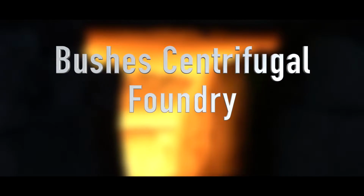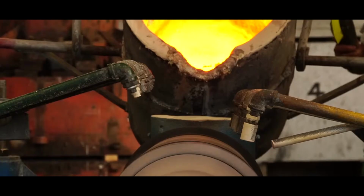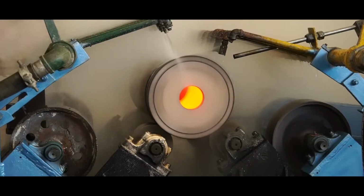Bush's Centrifugal Foundry. Rise Propulsion is experienced in horizontal centrifugal casting for the manufacture of long and thin cylinders, as well as vertical casting to manufacture rings.